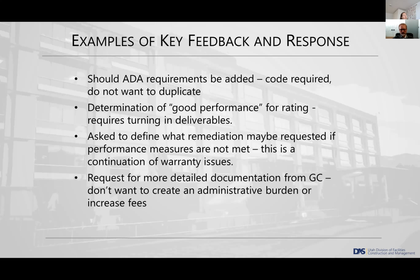There's some language as well about if a project doesn't meet the performance criteria in this new standard, which we also now have a process of how we want that to be measured after the project is complete, then what do we do? Some of this will just be a continuation of warranty. That's one of the reasons that we focus so much on commissioning, is if we can find it in that first year, it can be remediated under warranty, and it's still considered a successful project.